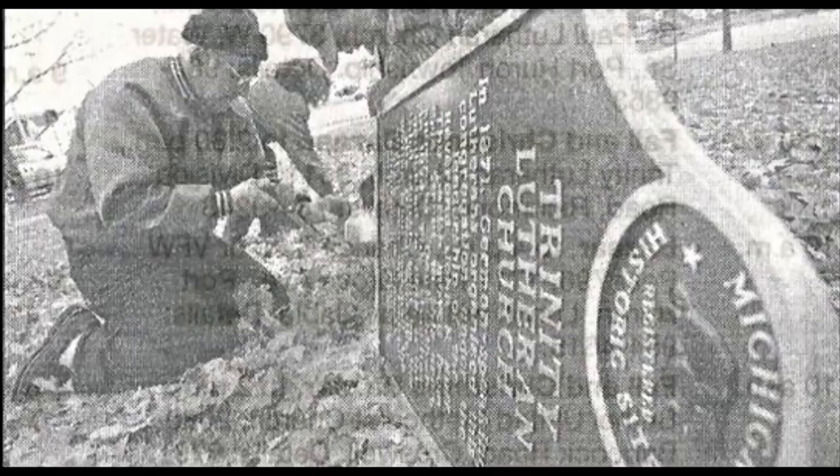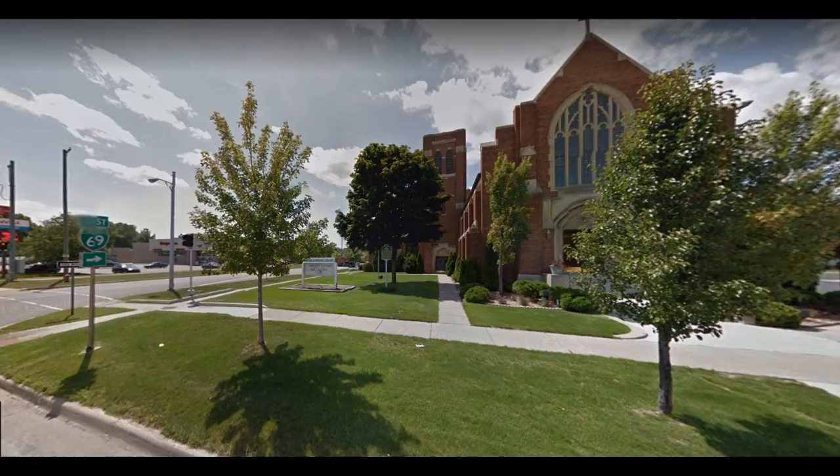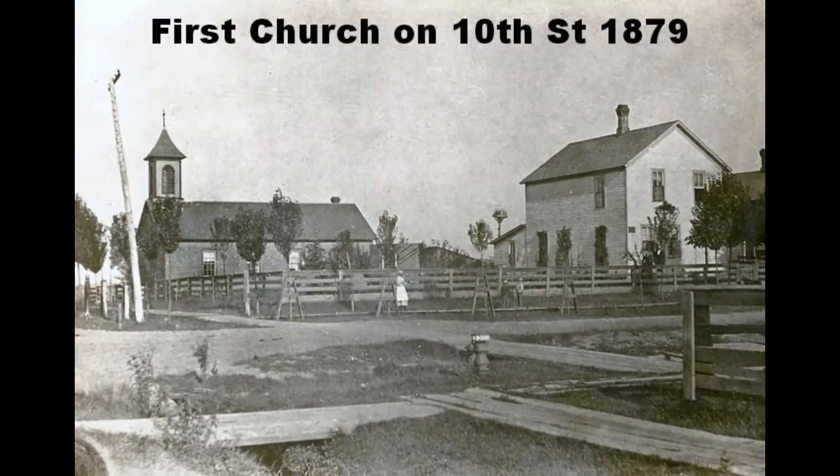Today, that corner is just a rectangle of grass. And if we zoom out a bit here, you can see that complete corner. I showed you these photographs so I can set up this next photograph that you see what the corner looks like in 1879. You can see the first church in the background there, and that home to the right is the parsonage. And that corner still looks like it has a rectangle of grass. Perhaps not quite as nice as the grass is today.